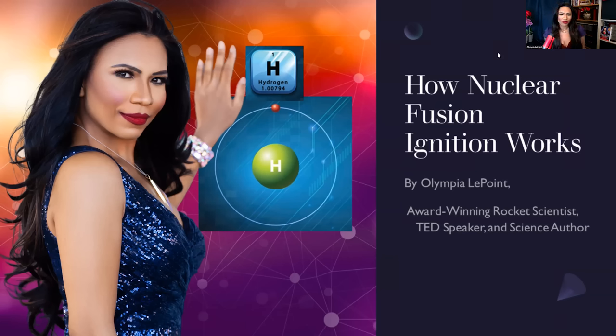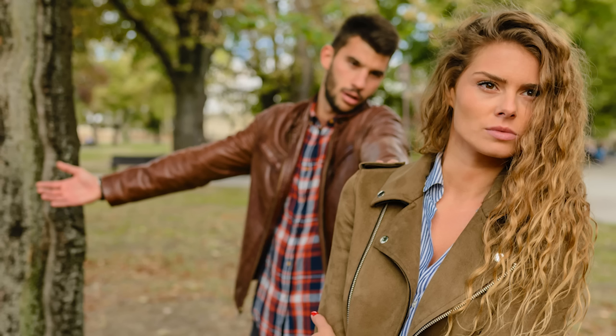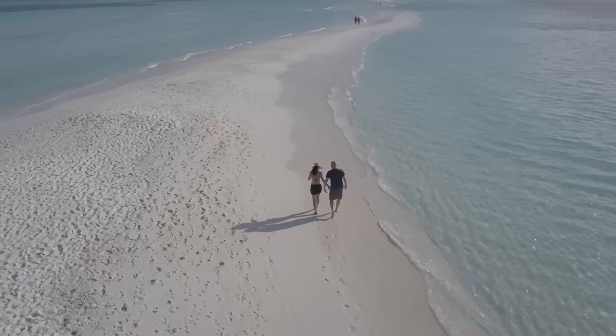Imagine two different couples. One couple has romantic, explosive energy, and the other couple has long-lasting connection. Which couple do you think will last longer? Is it the explosive couple that has chemistry, or do you think it's going to be the burning romantic connection? I'll have you think about that for a little bit. Which couple will last longer?